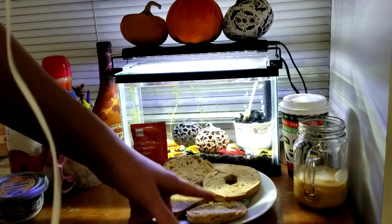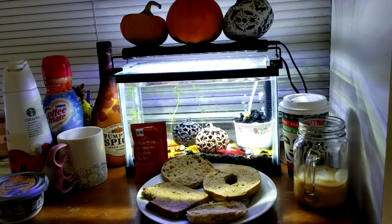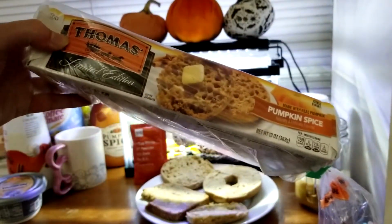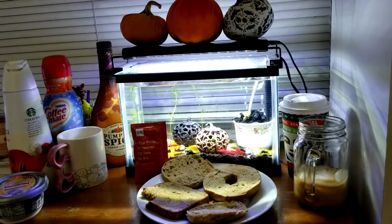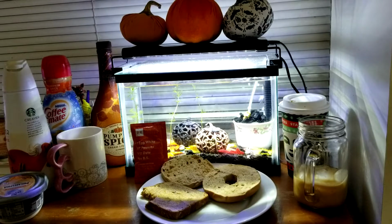Okay, next we're going to do this one. This is another Thomas brand product. This is their English muffin pumpkin spice version. I usually buy their regular English muffins, so this is fine.